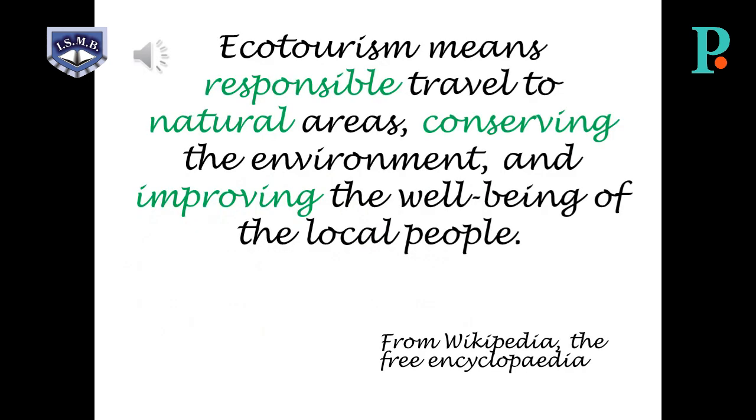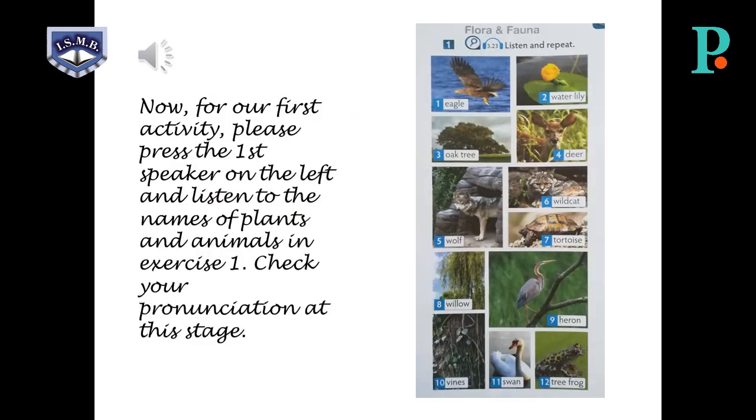You may already have guessed that ecotourism means responsible travel to natural areas, conserving the environment and improving the well-being of the local people. So let's be ecotourists for one day, but only via technology this time, unfortunately, hoping that better days will follow. Now, for our first activity, please press the first speaker on the left and listen to the names of plants and animals in exercise 1. Check your pronunciation at this stage.